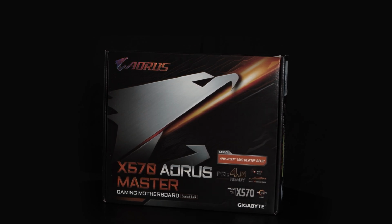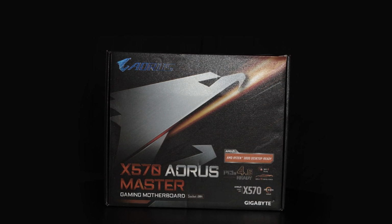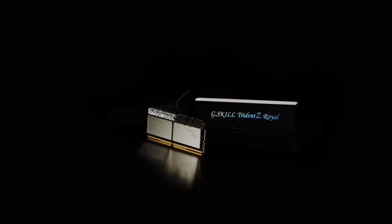I've got lots of experience with Gigabyte boards. I prefer their BIOS to, for example, MSI, and like their design aesthetics a lot. The choice of memory wasn't that difficult either. I needed something shiny and, most importantly, silver. G.Skill's Trident Z Royal it is then. In this particular case, 3200 and CL14.